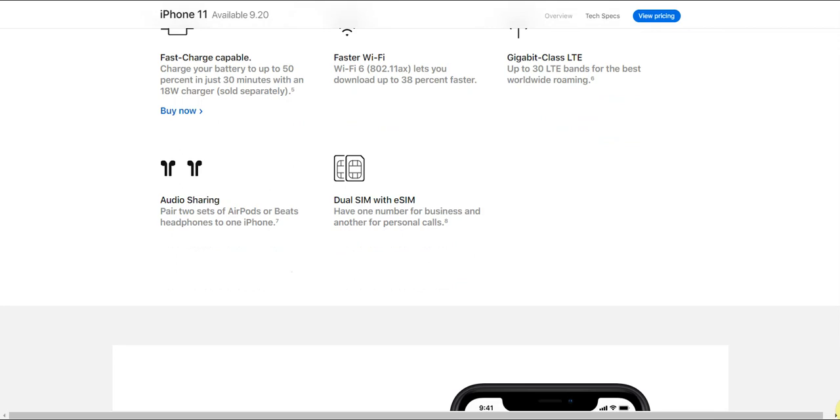You do get audio sharing. Connect 2 sets of AirPods or Beats headphones to one iPhone, and you get dual SIM with eSIM. Have one number for business and one number for personal calls. So that's really nice.